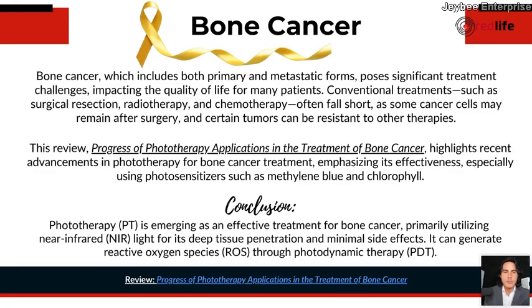So bone cancer, which includes primary and metastatic forms, poses significant treatment challenges impacting the quality of life for many patients. Conventional treatments such as surgical resection, radiotherapy, and chemotherapy often fall short, as some cancer cells may remain after surgery, and certain tumors can be resistant to other therapies. This review, Progress of Phototherapy Applications in the Treatment of Bone Cancer, highlights recent advancements in phototherapy for bone cancer treatment, emphasizing its effectiveness, especially in using photosensitizers such as methylene blue and chlorophyll.